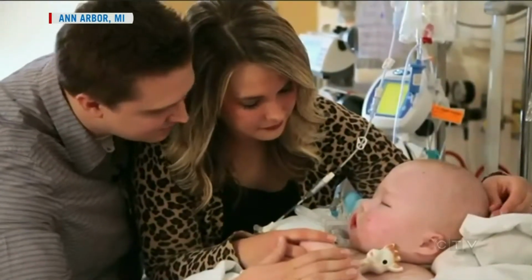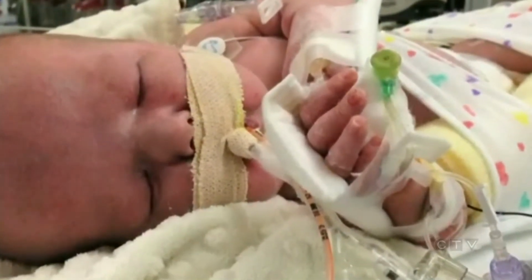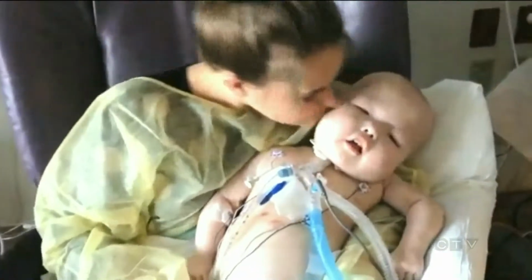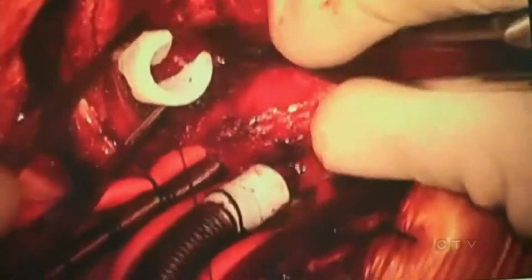Every breath has been a struggle for baby Garrett. Born with a deformed airway, he needed a ventilator to breathe for him. When the nurses would just move his head from side to side, he would just turn blue, like instantly. But doctors say he now has a chance at a normal life because of this. A splint to keep his trachea open, created with a 3D printer.